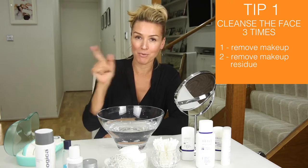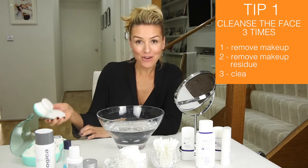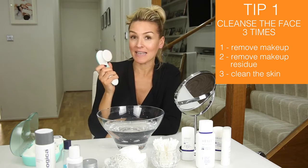Okay, so tip one, as you can see, I've got a full face of makeup on. So whenever you cleanse at night and you have a full face of makeup on, you must cleanse three times. Why? First time to remove the makeup, second time to remove the remnants of the makeup. And on the third cleanse, I use an electric cleaning brush.